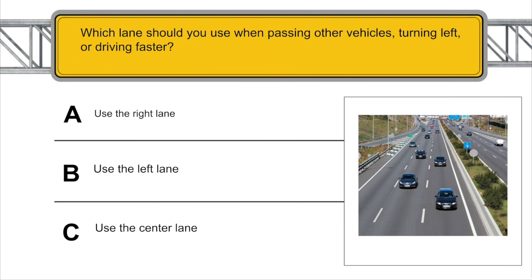Which lane should you use when passing another vehicle? Turning left or driving faster? Use the left lane.